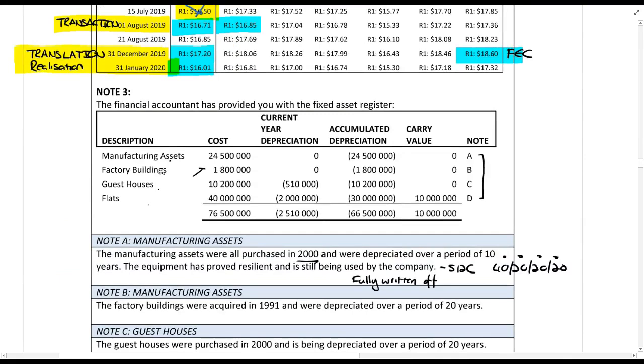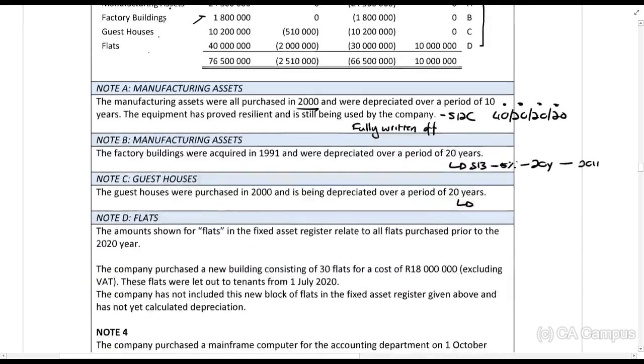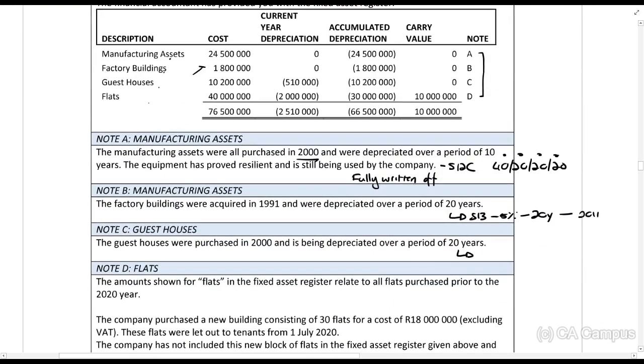Okay, factory buildings. The factory buildings were acquired in 1999, depreciated over a period of 20 years. Section 13 is 5% per year, so that's 20 years. So in the year 2011, this was fully written off. Guest houses. The guest houses were purchased in 2000 and is being depreciated over a period of 20 years. Right. Section 13.6.